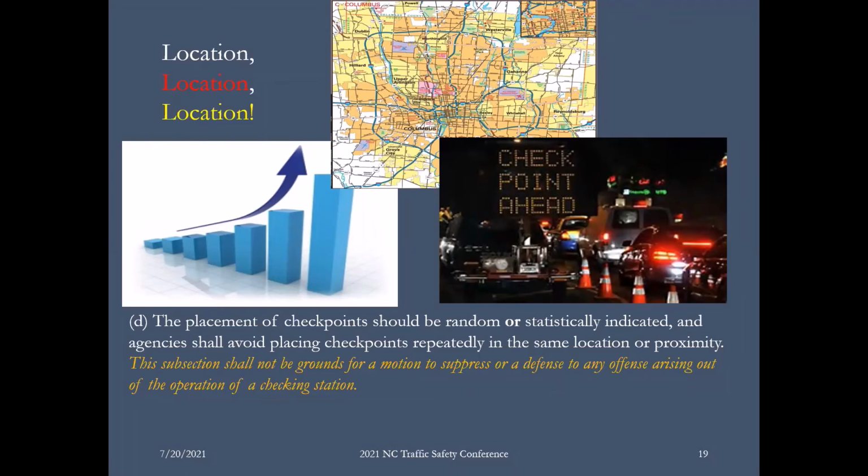Obviously, you should be doing it randomly. It should be statistically indicated, and you should avoid putting a checkpoint right down the road from the local bar where all the drunks leave at 2 a.m. every morning or whatever. You don't want to do that every Saturday night, but technically the statute says it's not grounds for a motion to suppress. So if you do it and they try to complain about it, they don't really have a leg to stand on. And there's a lot of case law on this. I recently had a case where troopers actually were moving their checkpoint.